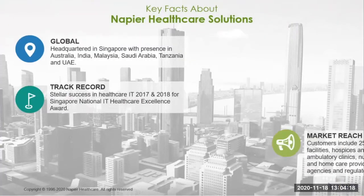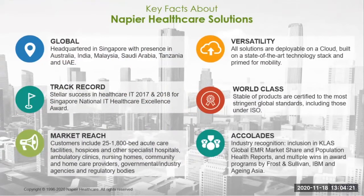We are a company headquartered in Singapore with our presence in multiple geographies. We have a presence in Australia, India, Malaysia, Saudi Arabia and UAE, and an install base even as far as Tanzania. We like to say we achieved good success in the last 2 to 3 years, being recognized by the Singapore National IT Healthcare Excellence Award for solutions we have deployed. We see cloud as the future, and cloud will provide the visibility, speed and ability for healthcare providers to change with the dynamic landscape.